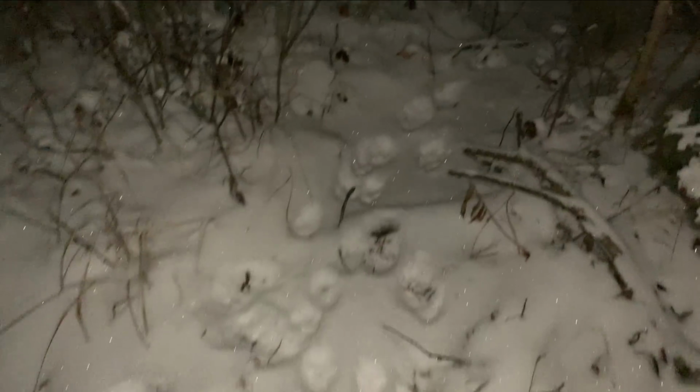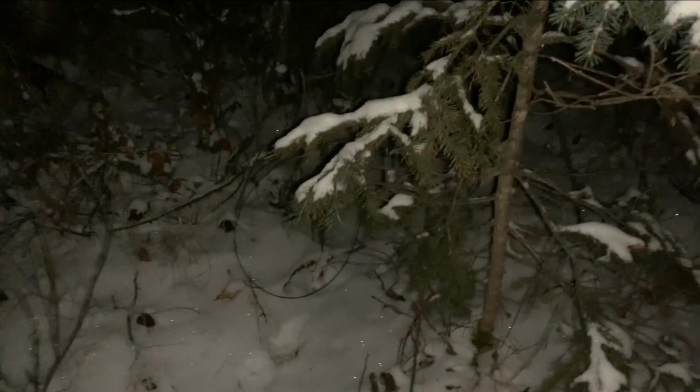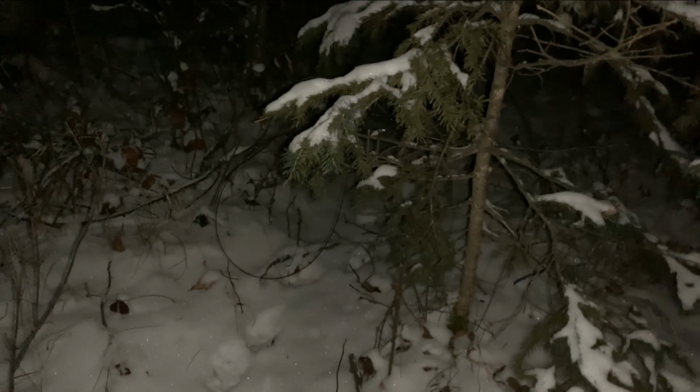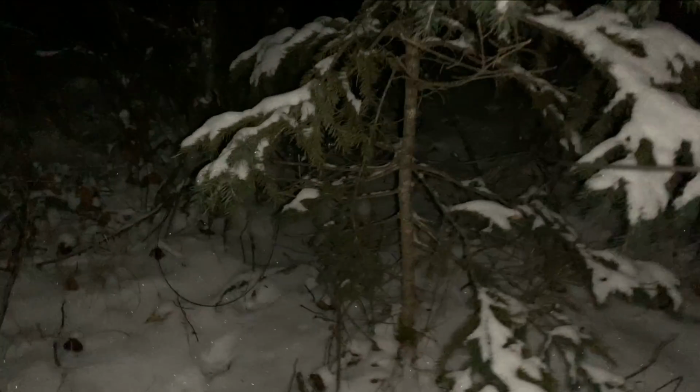So here we got some coyote tracks, and you're not going to be able to see that. I don't want to get too close, but my one snare's right there. He just brushed against it and carried on through there. I've been through there twice, so I think maybe third time's going to be the charm for me. So, got another snare over here. There's nothing in it. I just walked past it, but we'll show you the next snare here after.